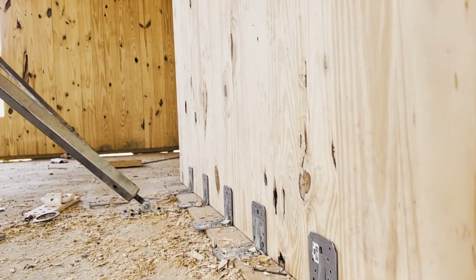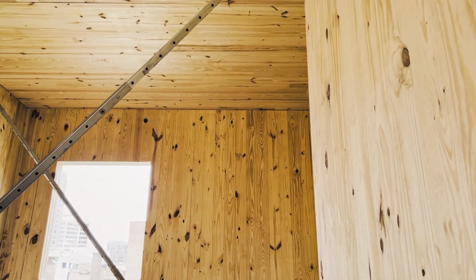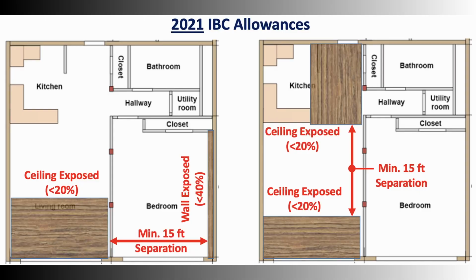Now, in addition to this change in terms of the amount of exposed timber allowed in ceilings of Type 4B construction, another associated change was that related to the separation distance required between exposed mass timber walls and exposed mass timber ceilings. Again, under the 2021 IBC, there was a requirement to have a 15-foot horizontal separation when there was an exposed mass timber wall and an exposed mass timber ceiling.